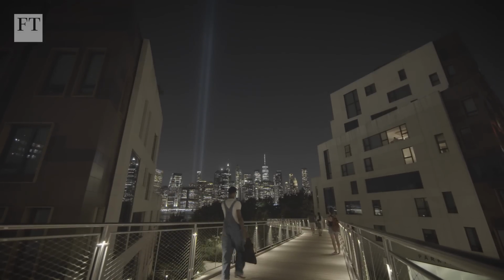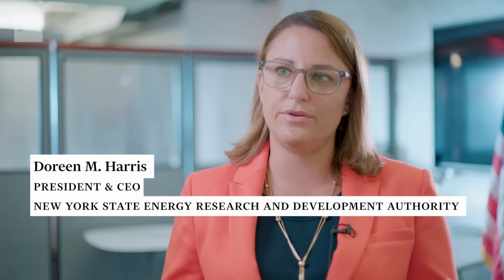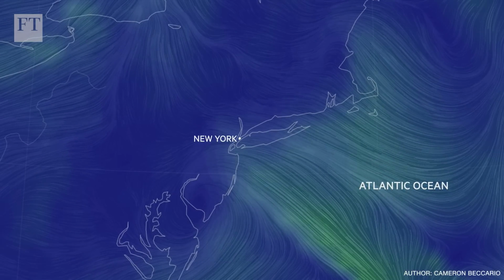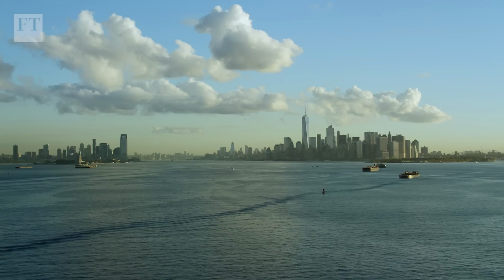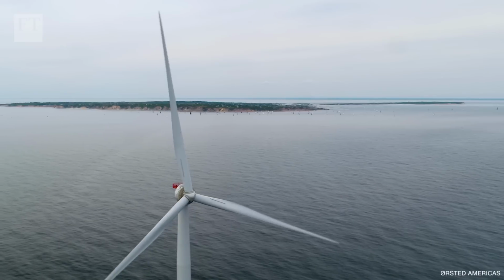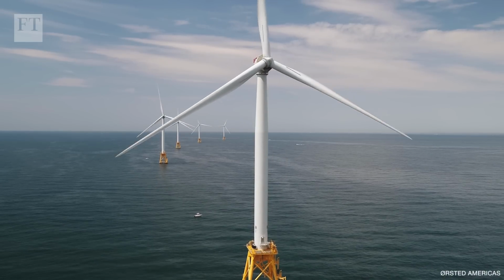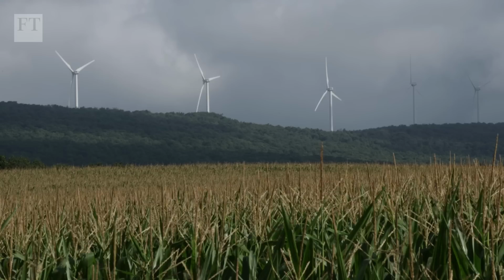So we have a very shallow ocean floor off the coast of New York City that allows us to use foundations that are used today in Europe. It also is the case that we have wind speeds off the coast of New York that are very strong. And perhaps most importantly, we have the proximity of offshore wind in the Atlantic Ocean to New York City, Long Island, where we have the greatest demand for renewable electricity. Offshore wind provides that proposition by injecting renewables directly into those load centers.